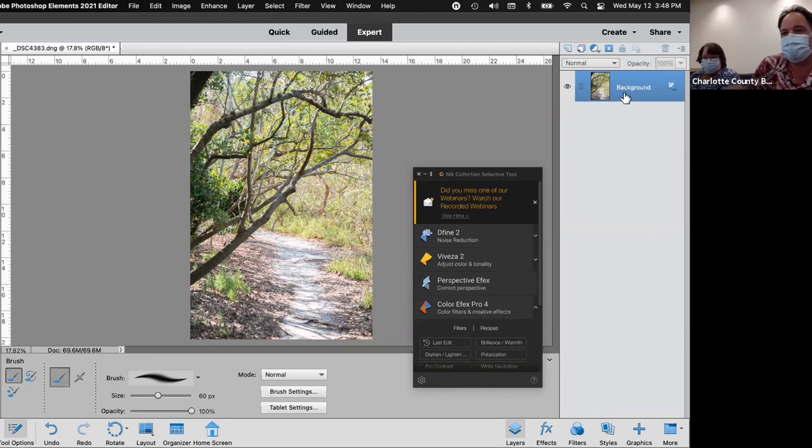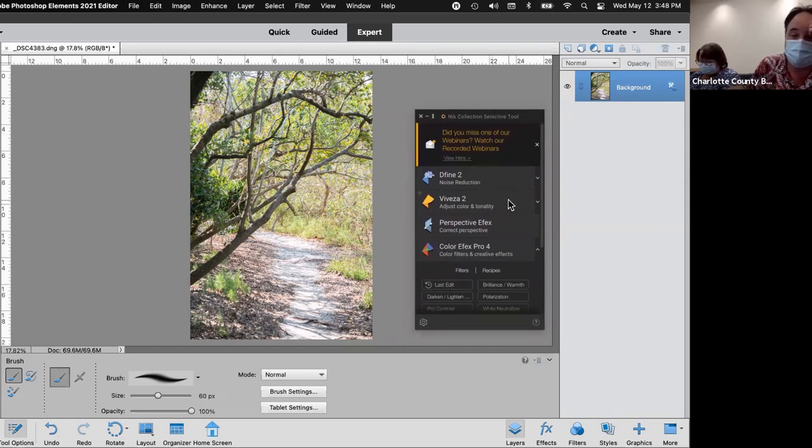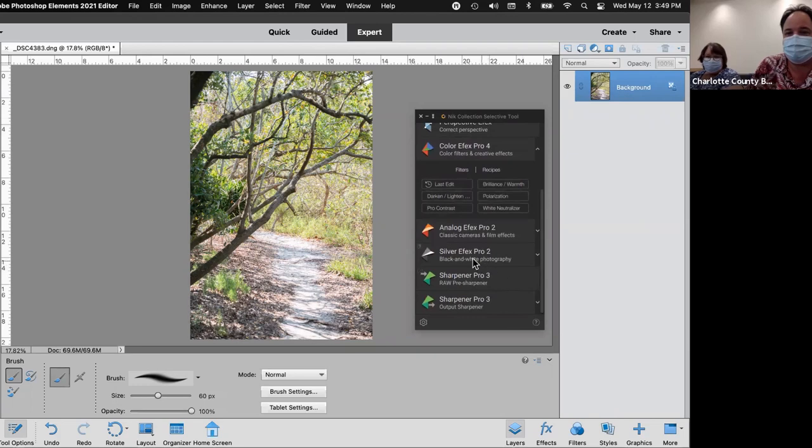All right, so basically we've got this that we can do more stuff to. We've talked about this Nik add-on that you can get, and you don't have to use this if you don't want to, but I'm going to show you Silver Efex. There's another company that's very popular called Topaz. I know some people use that. I personally have not used it that much because I just don't own it. I've been using Nik for probably 20 years, and that's why I stuck with them. It does what I need it to do.